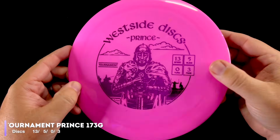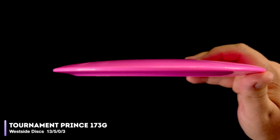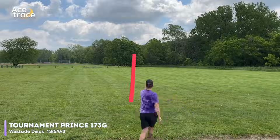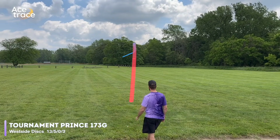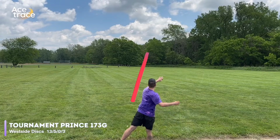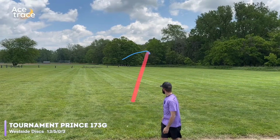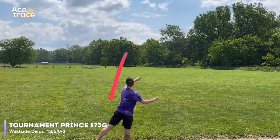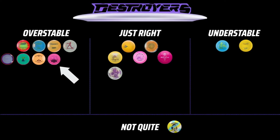Unfortunately, it was not smooth sailing for the rest of our 13-speed drivers. We gave the new Westside Prince a shot, a 13-speed driver designed in collaboration with MA2. It's rated at 13, 5, 0, 3. Josh's first throw with the Prince made it look pretty overstable, but also seemed a touch high, so I had him throw it again, which was also super beefy. One more try then, and yeah, I guess the Prince is just a real beefy boy.